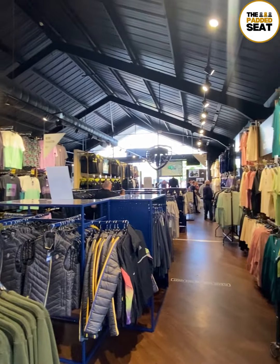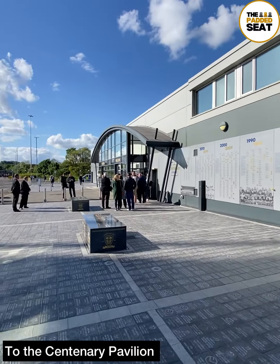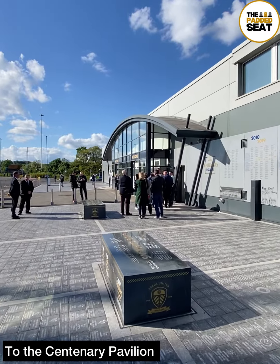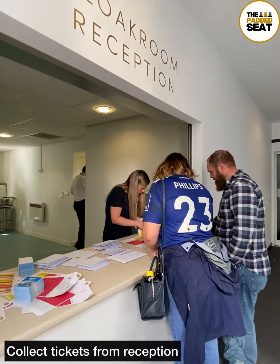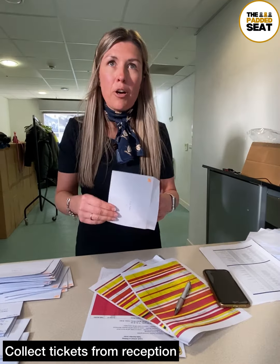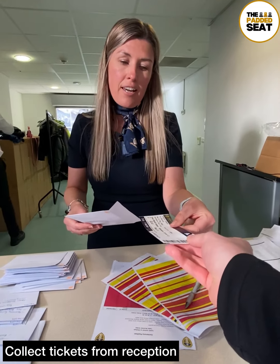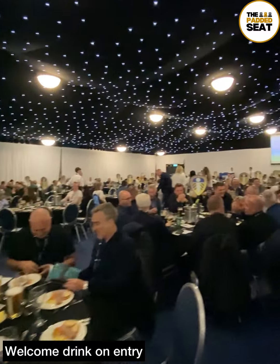Once we'd had a good look around the club shop, it was back outside, and in front of the east stand is the Centenary Pavilion. There was a small queue as other guests made their way inside to the reception, where we picked up our match day tickets. Friendly welcome from staff who handed over our tickets. Then it was into the lounge, where we were given a welcome drink on entry.